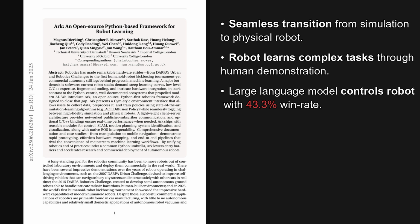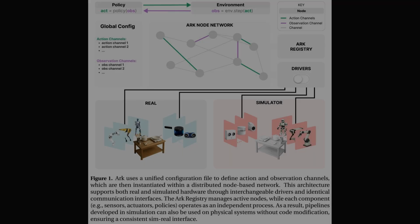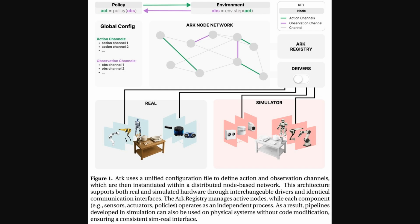The paper is titled ARC, an open-source Python-based framework for robot learning, and its goal is to make building robots as straightforward as training an AI model. It introduces a new software framework that bridges the difficult, low-level world of robotics programming with the flexible, Python-centric tools common in machine learning. Alright, so this figure really shows the core of their approach.